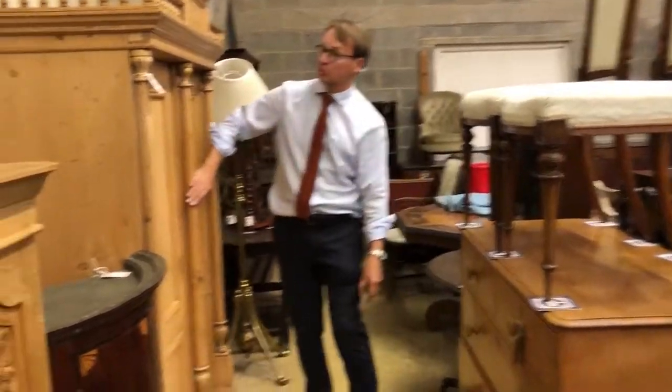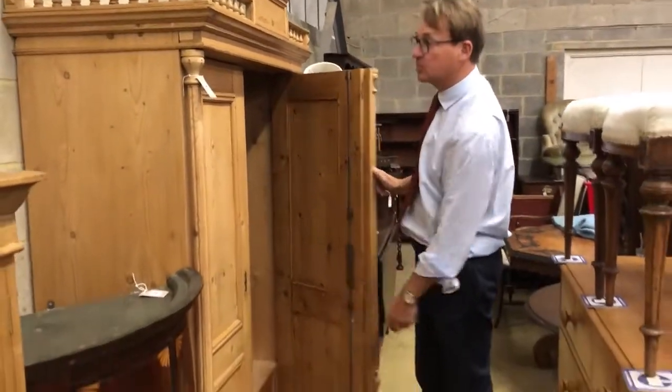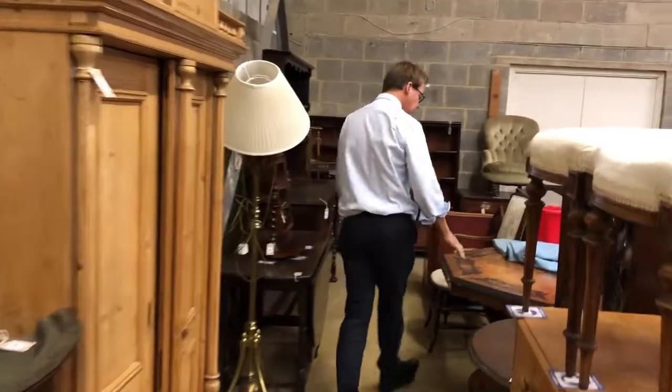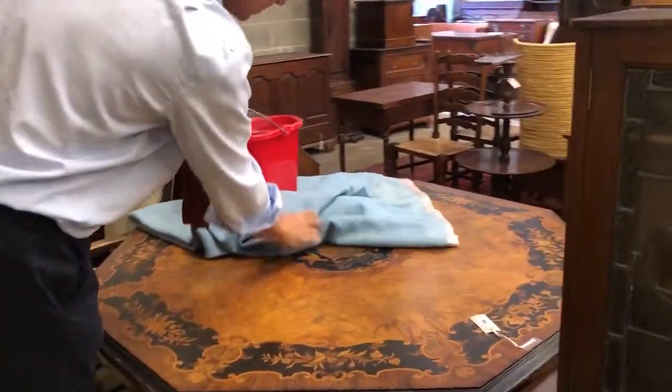And if you want a wardrobe, looks to be a continental one, to match, there it is, 2 base drawers in it. Lot 42, won't be expensive, probably not much more than £100 or so. Moving on down, nice Victorian centre table there. In marquetry, needs a bit of attention to the top.